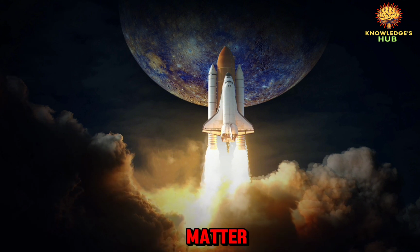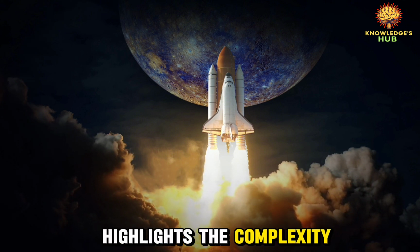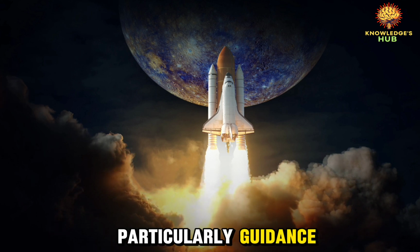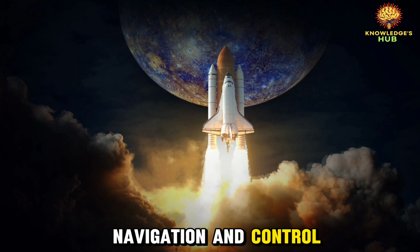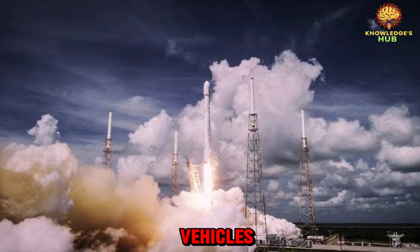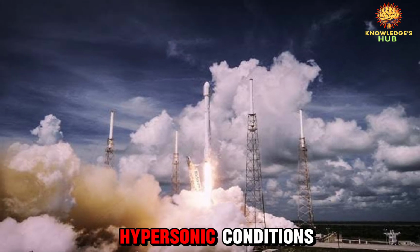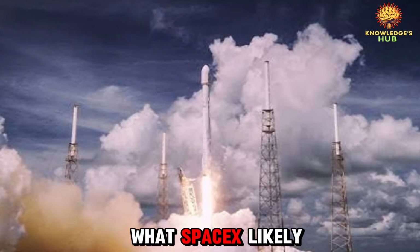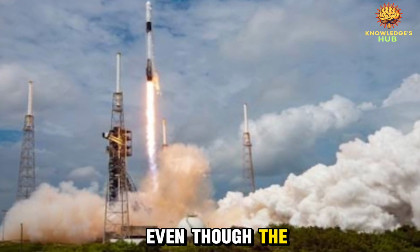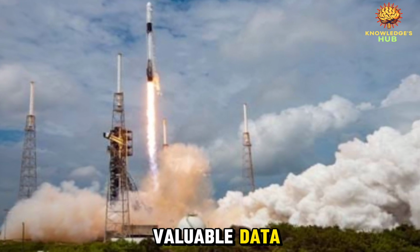Why these failures matter. Scientifically, this failure highlights the complexity of orbital mechanics and re-entry physics, particularly guidance, navigation, and control, GNC, challenges; thermodynamics of re-entry vehicles; real-time software reliability; material stress under hypersonic conditions. What SpaceX likely learned from the failure: even though the mission didn't meet its goals, it still provided valuable data.